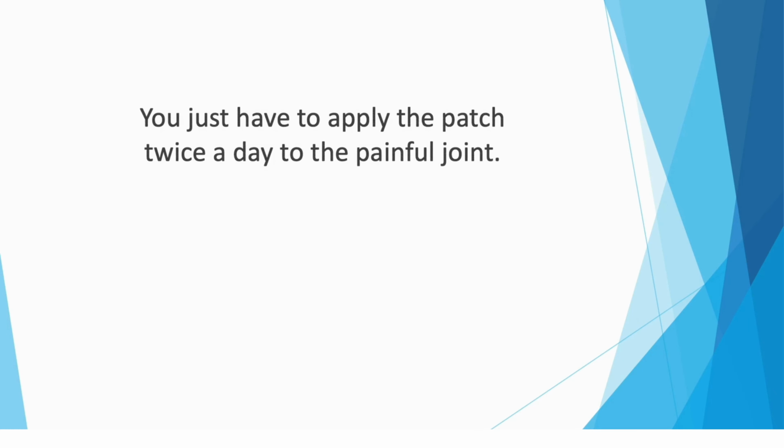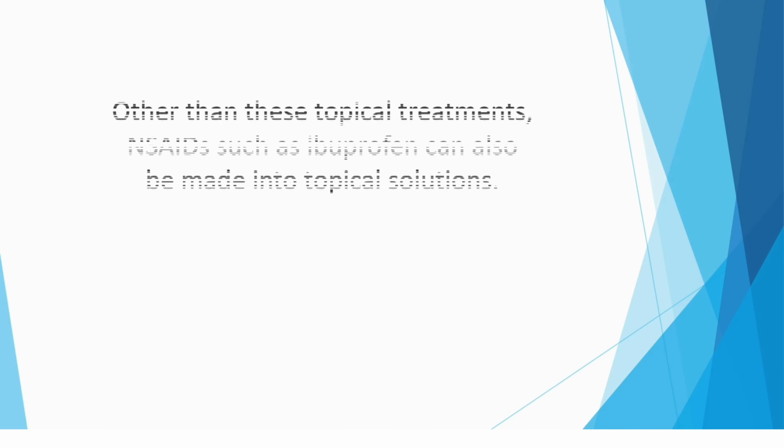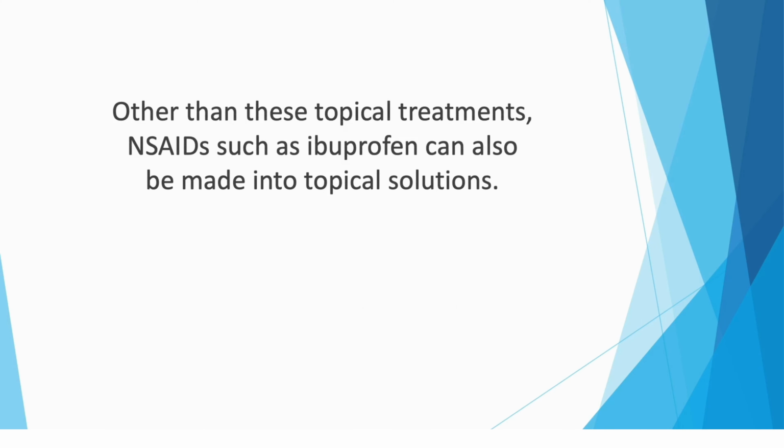A diclofenac epolamine 1.3% patch is also available for pain relief. You just have to apply the patch twice a day to the painful joint. Topical treatments may also be in the form of drops, such as diclofenac sodium 2% liquid. To apply this, you have to put 40 drops on each knee 4 times in a day, as it's best for knee arthritis. Other than these topical treatments, NSAIDs such as ibuprofen can also be made into topical solutions.